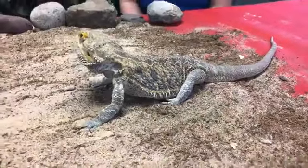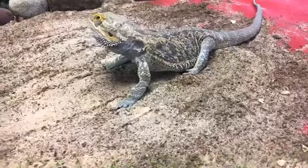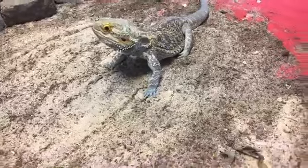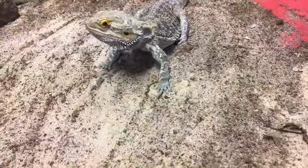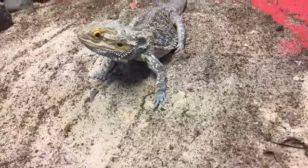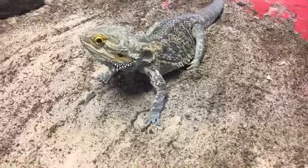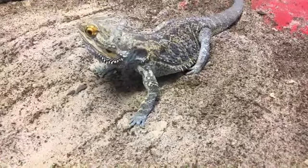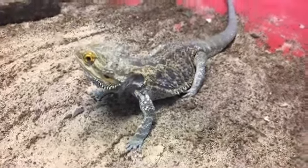So in his enclosure, it's very similar setup. He has some rocks and some bark that he can climb on. He has some wooden hides, but the substrate, the material on the ground in his enclosure, is sand. So that mimics the type of habitat that he would be living in if he were a wild bearded dragon. So very hot, very dry, with the sun beating down very strongly in Australia.